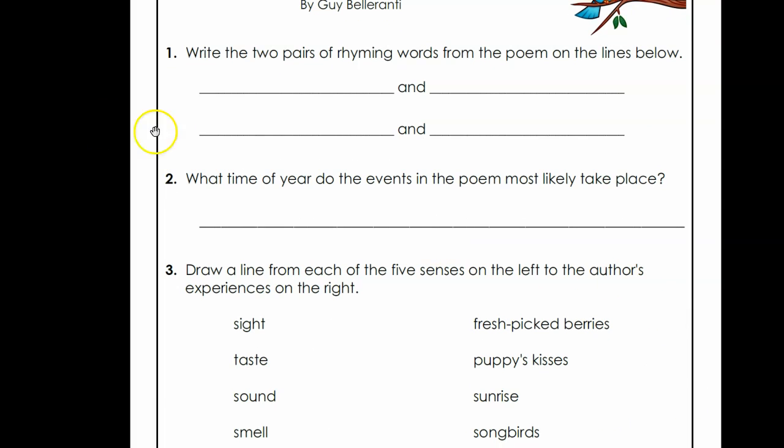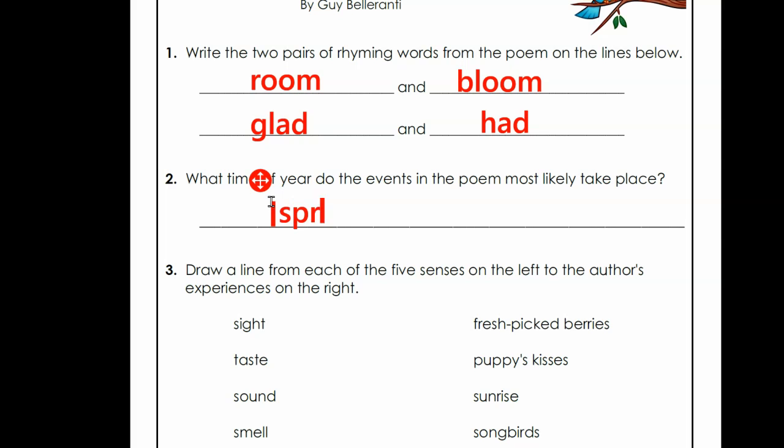All right, let's go to some questions. It says, write the two pair of rhyming words from the poem on the list below. All right. So what are the two words that rhyme? So you said room and what? And bloom. What's the other two? Then it says, what time of year do the events in the poem most likely take place? How do you know that? Most things bloom in the spring.